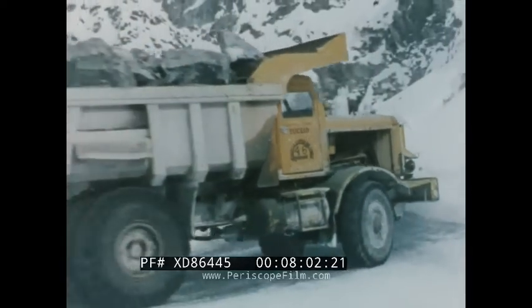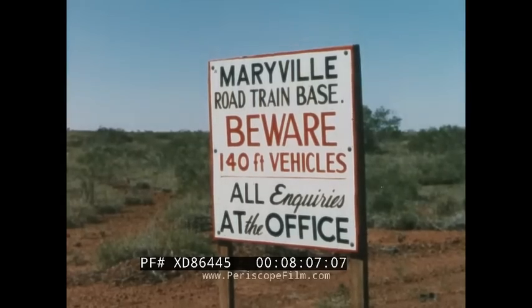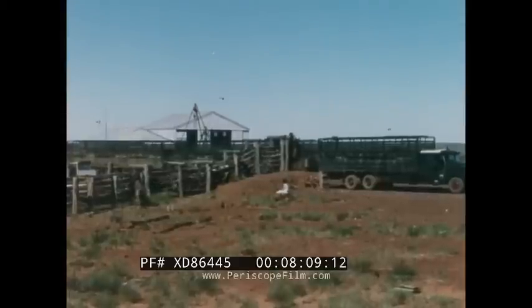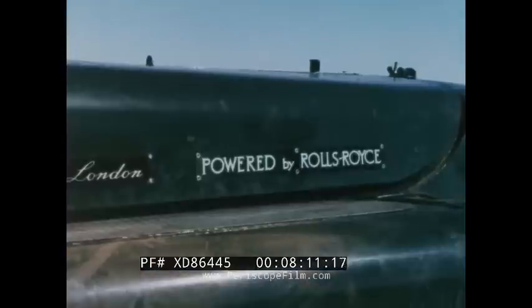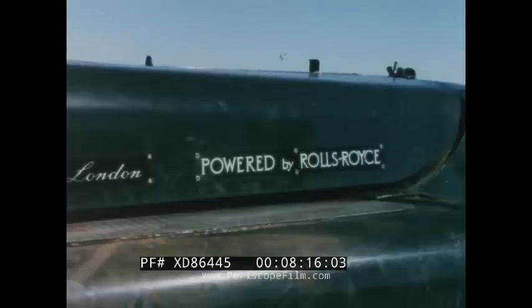From hauling asbestos ore under Arctic conditions in Canada to transporting cattle across the hot and waterless Australian bush, Rolls-Royce diesels provide a new concept of economical, reliable, and abundant power.